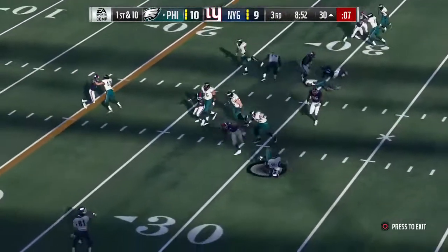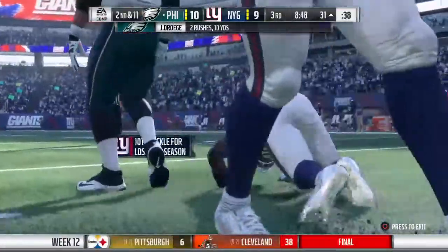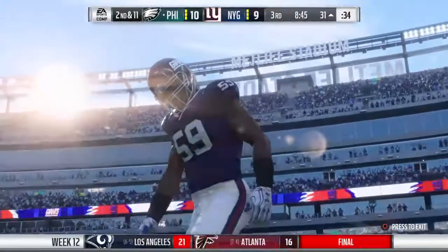First down, and they'll try to run the option left. And he will lose yardage here to the 31-yard line. That's going to go as a loss of a yard, and it'll be second down.